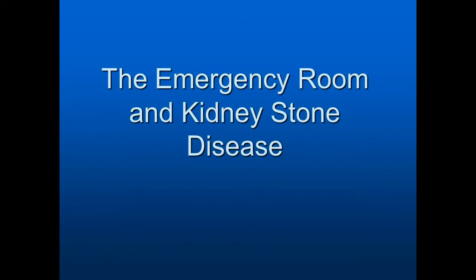Most people who have acute onset of kidney stone pain wind up in the emergency room. And there's some problems with that. And I'm not blaming the emergency room at all. As a matter of fact, we do a lot of stone disease here at the Knightsbridge Center in caring for people who have it. And many of our patients come out of the emergency room.